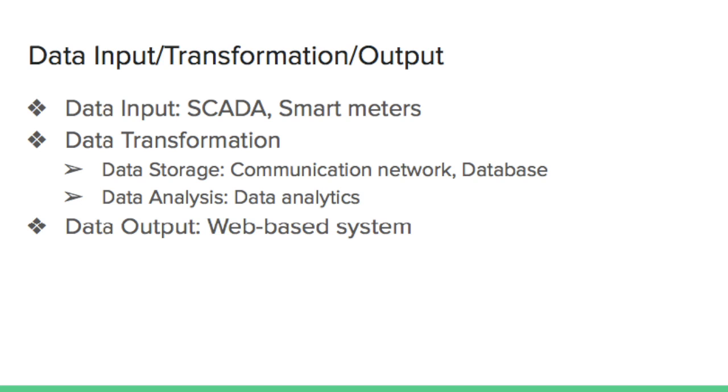Now I would like to talk about how data flow works in smart grid system. Data input, or collecting data from the appliances that are involved in smart grid network, is mostly done by SCADA, short for Supervisory Control and Data Acquisition, or smart meters. That is, when you use one of your appliances that is connected to a smart grid system, information of data usage, such as energy consumption or status of the appliances, is acquired by those two components.